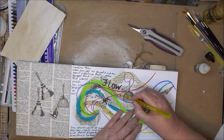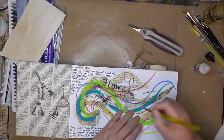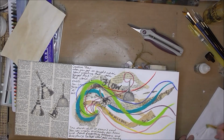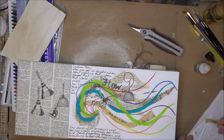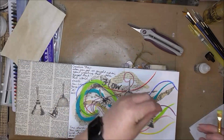I should have put fixative on here, I think. It's too late now. Right. Why is that? Oh no, that's... Right, okay, so that's one done.